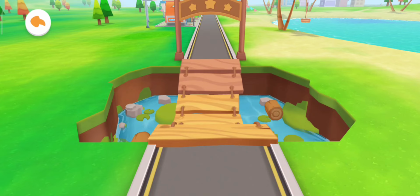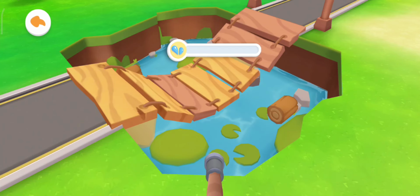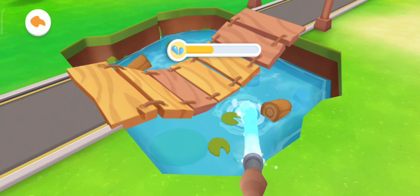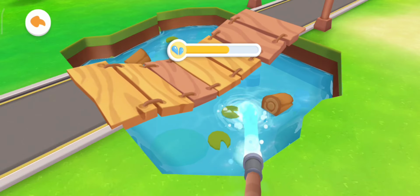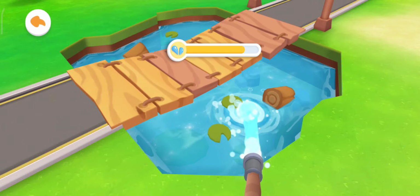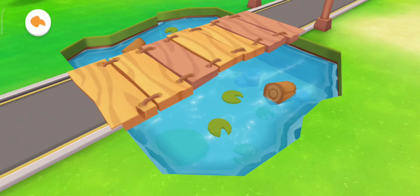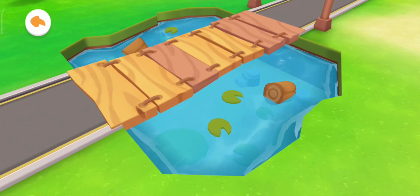The pool is short of water, and the wooden bridge cannot be crossed. Let's fill the pool with water. Drag the hose to fill the pool with water. Fantastic! The wooden bridge has floated up and it can be crossed!